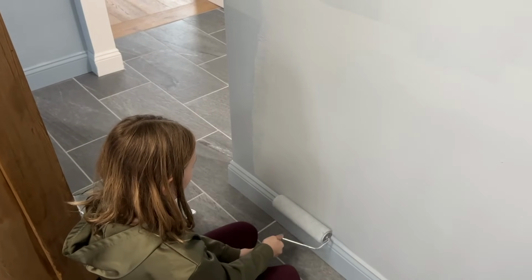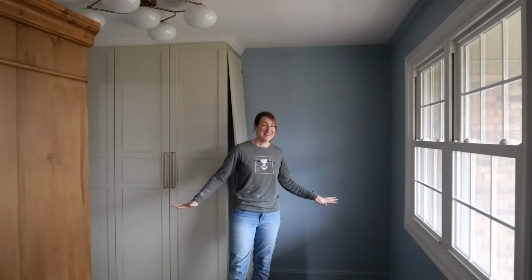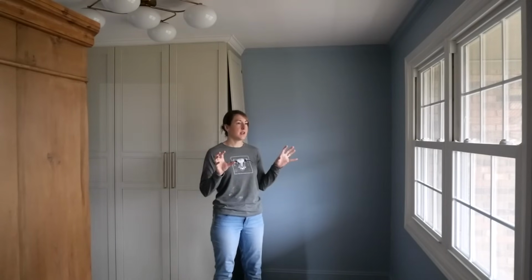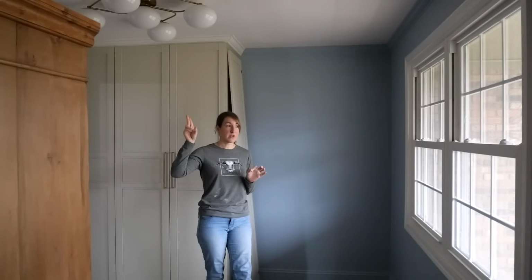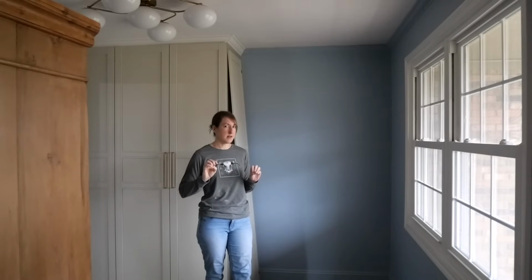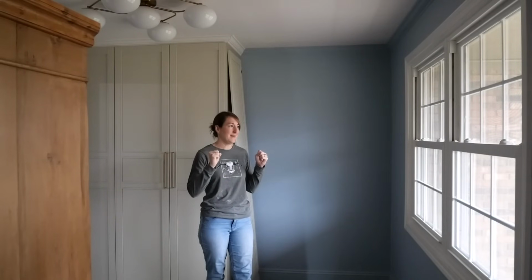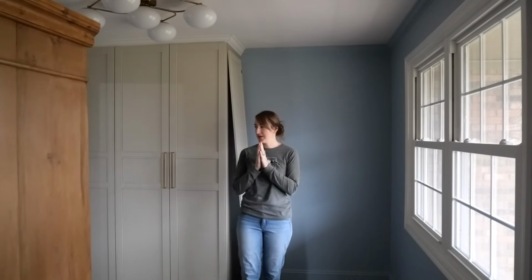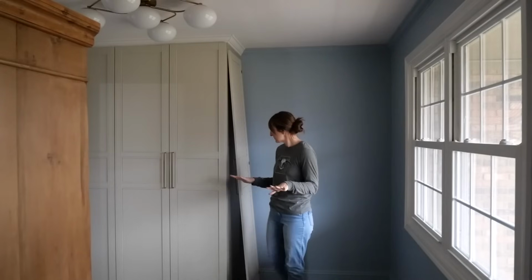Good job, Eddie. The blue is growing on me. I was not sure at first. When the light hits it just right, it's like absolute perfection. And then it gets really bright and I'm not so sure. And then I turn on this overhead light, which has a very bright bulb, and I don't like it. It's a very Carolina blue. I feel like I need to be cheering them on. And so I think I'm gonna stick with it for now, and we're gonna move on to the next step. So it's just got one coat.